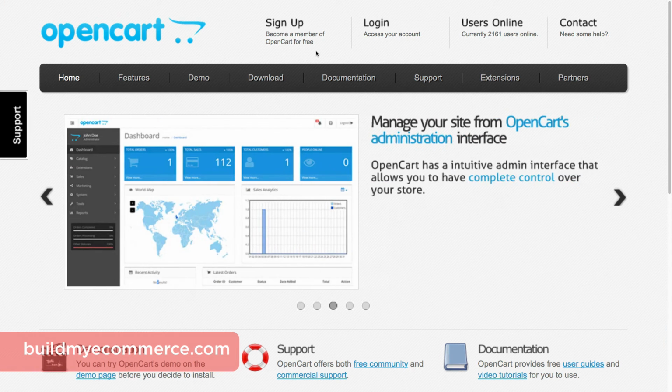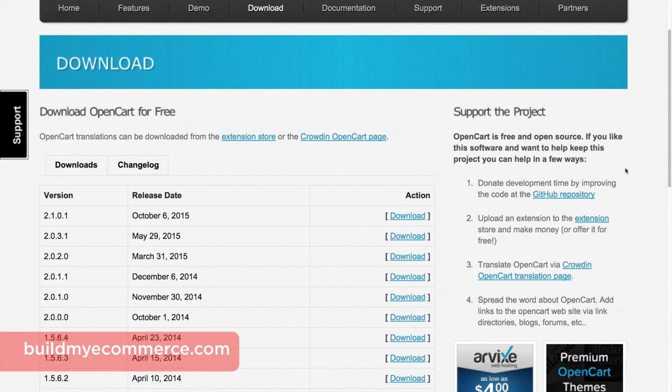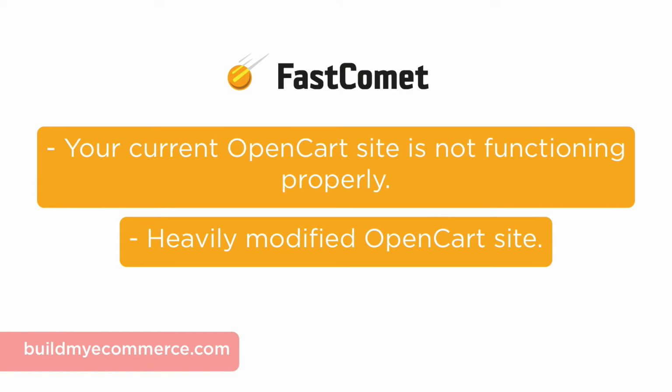Also, since OpenCart is a free platform, when it comes to upgrading to the latest version of the OpenCart, usually you do it yourself or hire someone to upgrade. You don't have to do that with FastComet, as they provide that service for free. Now, I want to point out though that they won't guarantee the upgrade will be successful. Why is that? If you already have an OpenCart site that is not functioning properly to begin with, or been heavily modified, it won't be an easy process. And that is why they won't guarantee that it will be successful, but they'll attempt and try their best to make it work. You probably won't find this kind of service for free anywhere else at this price point.